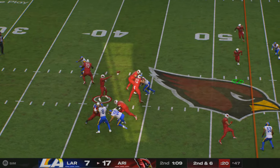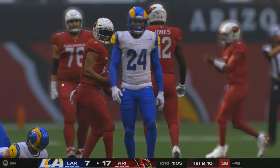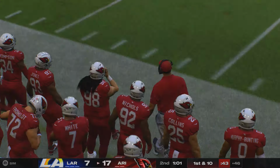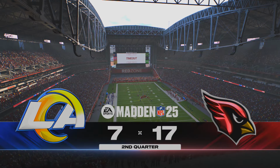Murray going to throw. And a quick throw here. That's complete. 7 yards there and a first down. Now a timeout called for by the offense as they'll stop it with just over a minute to go before halftime.